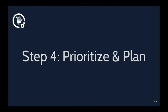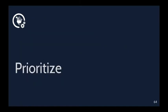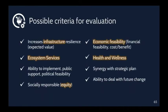And I imagine most of the people on this webinar know a lot about this subject because you're within bureaucracies and administrations. But climate planning does introduce some useful and sometimes complex subjects. I'm going to fly through this pretty quickly. It really comes down to evaluating costs and benefits, ranking expected values, and integrating the highest value actions into a plan of some sort. So the prioritization itself can include, for instance, some of the ideas that Ruby introduced in the beginning of the webinar today, such as improving infrastructure resilience, improving ecosystem services, looking at social equity and environmental justice, economic feasibility, health and wellness.